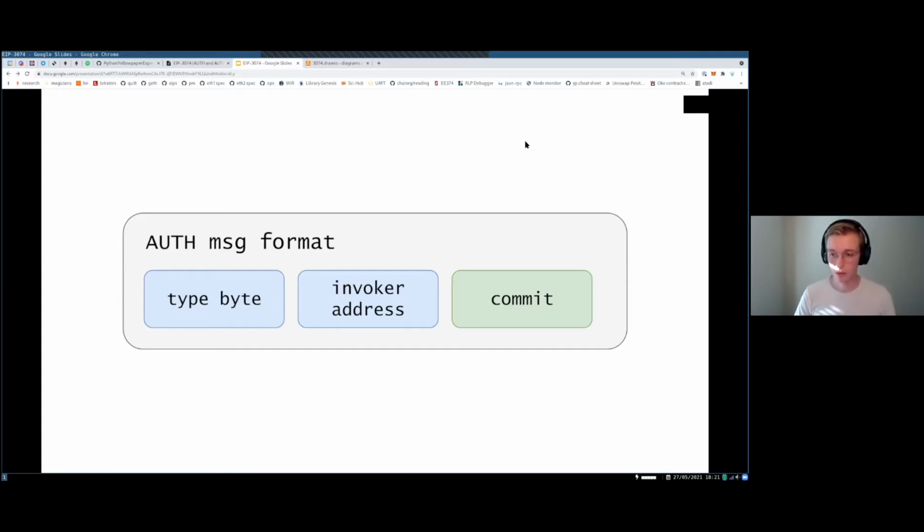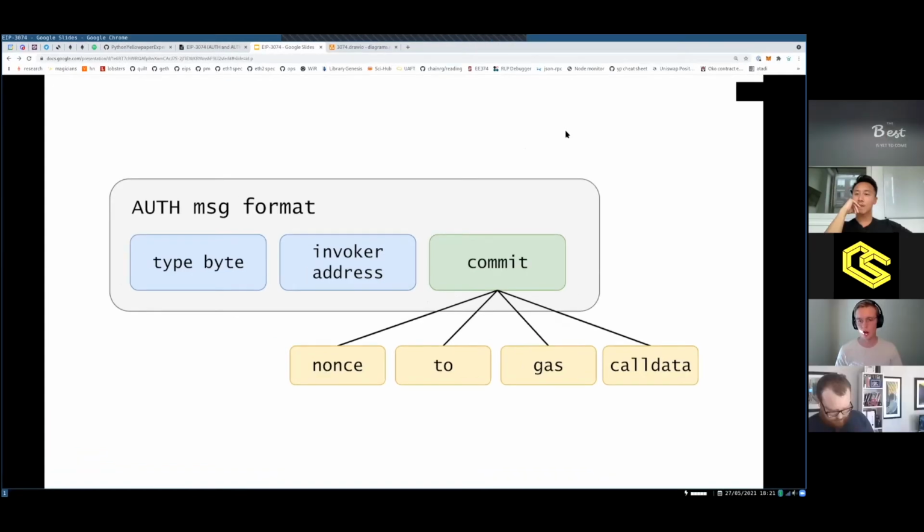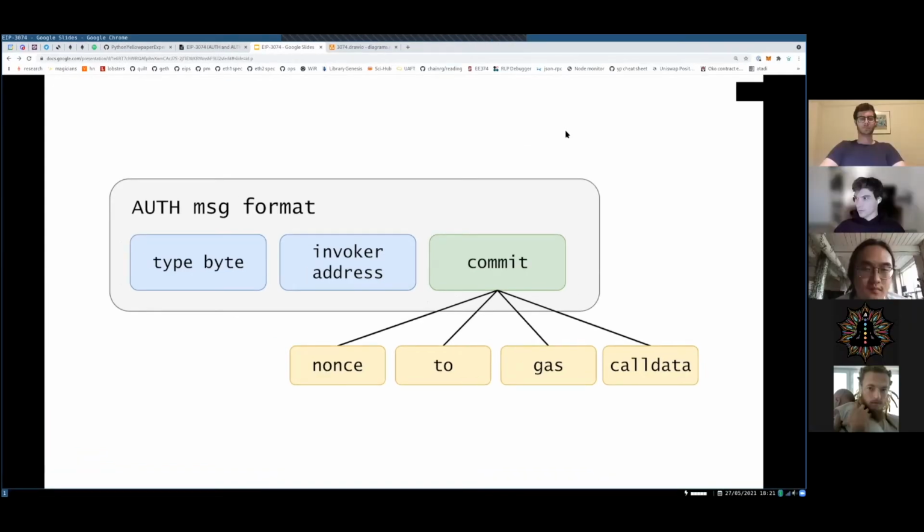And then you have the commit, which is the hash of the action. You can think of a really simplistic commit as just one message call that may have a nonce and a to and a gas and a call data, and the invoker would process those values and check to see, is that nonce valid? Does the user have enough balance to pay for that much gas? And if so, then go ahead and send this call data to this target address.